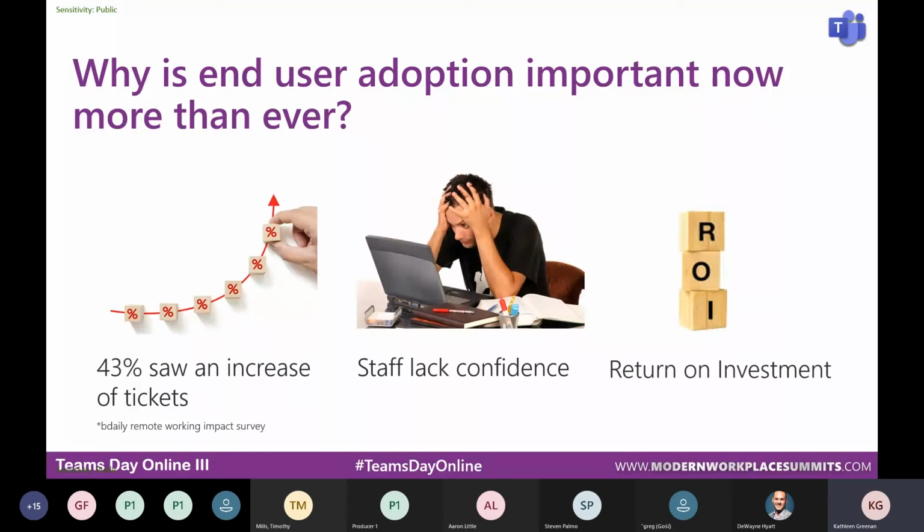Return on investment has always been an important thing to consider when we are looking at technology. But now I think budgets are slightly tighter than they have been before. And if you have made an investment in technology, you really want to make sure that you're getting the value from it. And the only way to get value is to actually get your employees using the technology and using it properly to get the most from it.